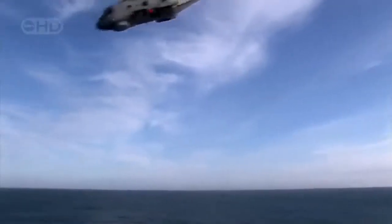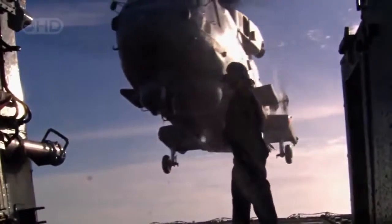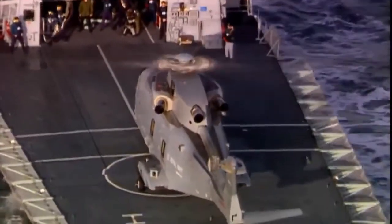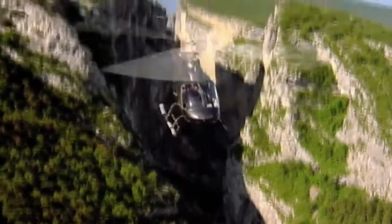And this is what the rule of 3 can achieve. The EH-101 moves through the air like a hummingbird. A 15-ton hummingbird. It's precisely because helicopters like the EH-101 can do what no other aircraft can do, can go where no other aircraft can go, can reach places we can reach by no other means, that we've come to depend on them. But when even one component in the rule of three fails, flying machines can become killing machines.